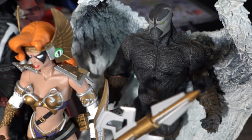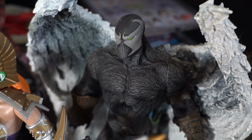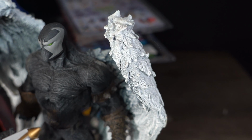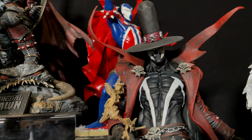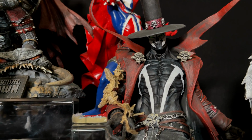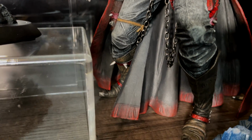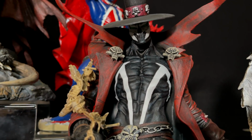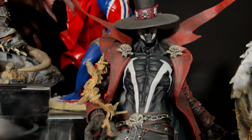And behind her, you have Redemption Spawn with the wings, another highly detailed figure. You can see the wings there. Give you a shot of those. It's a 12-inch figure as well. Pretty freaking awesome piece. And here we have Gunslinger Spawn. One of the coolest figures ever made. Freaking amazing. He's also a scale up from a 6-inch figure. And now he's also starring in his own comic in the Spawn universe.